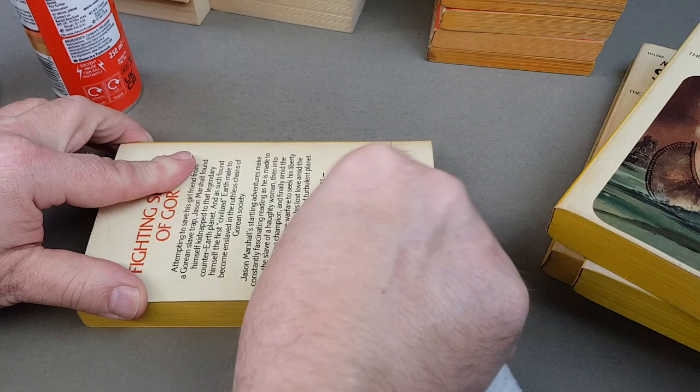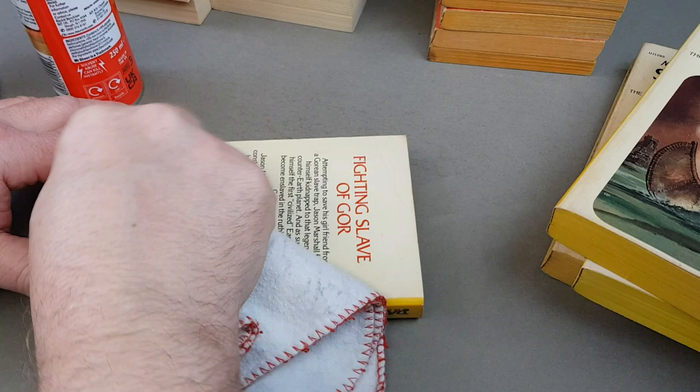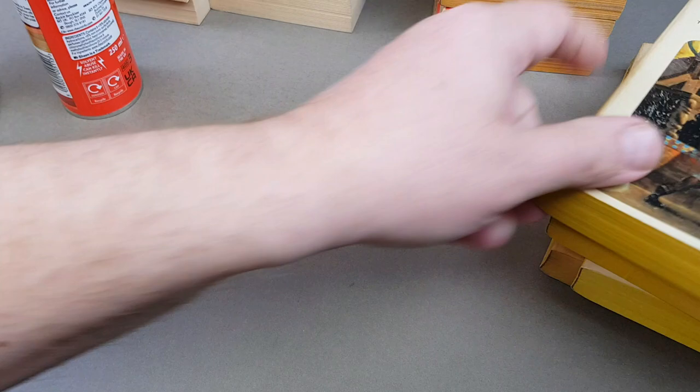I might be able to get some Gor books tomorrow, actually, when I go to this big warehouse. So again, I shall put the Gor books that I'm after on my list, because I know he's definitely got some of those. And I might find a few upgrades, and find some more Gor from my main series.